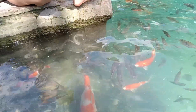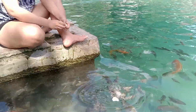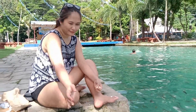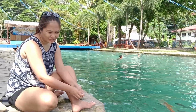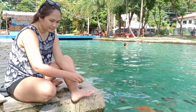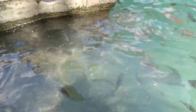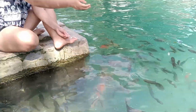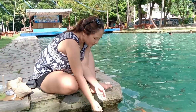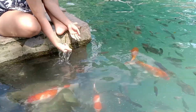I love the big one. There's her favorite, the big one down there. Hey! We'll let Rona finish feeding her fish. She's happy now. I can get the fishes. No?